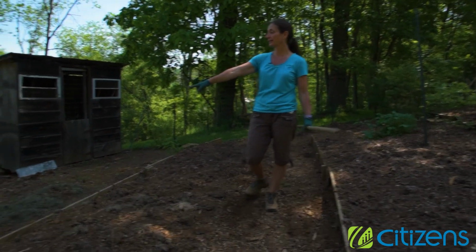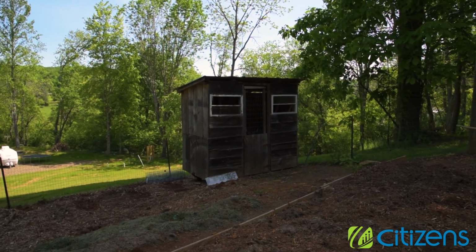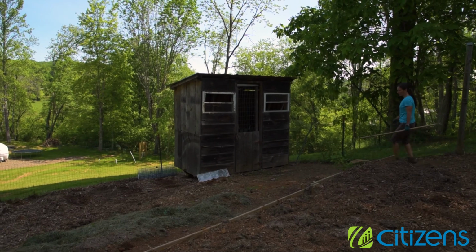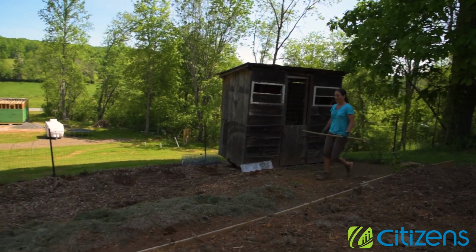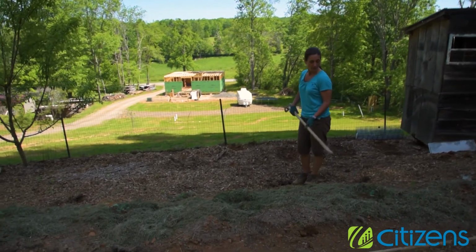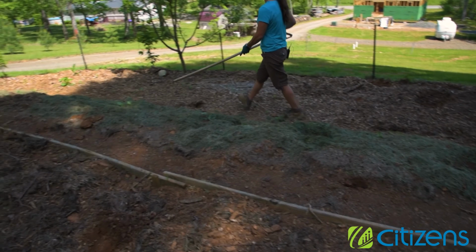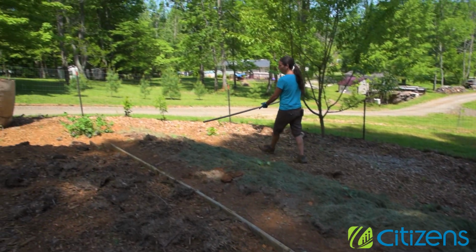This bottom bed is where I put the squash, the butternut squash, those volunteers I was showing you. And I actually was going to do one of them to show you. But you can see I already have 6. 1, 2, 3, 4, 5, 6.